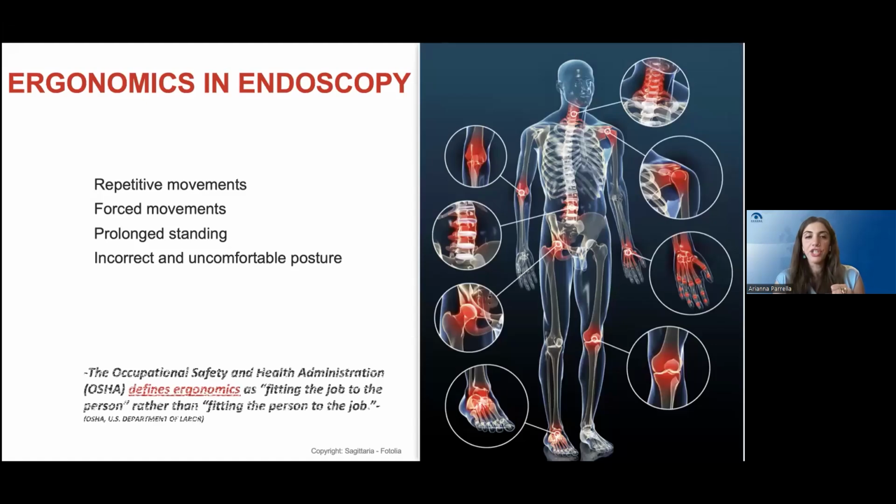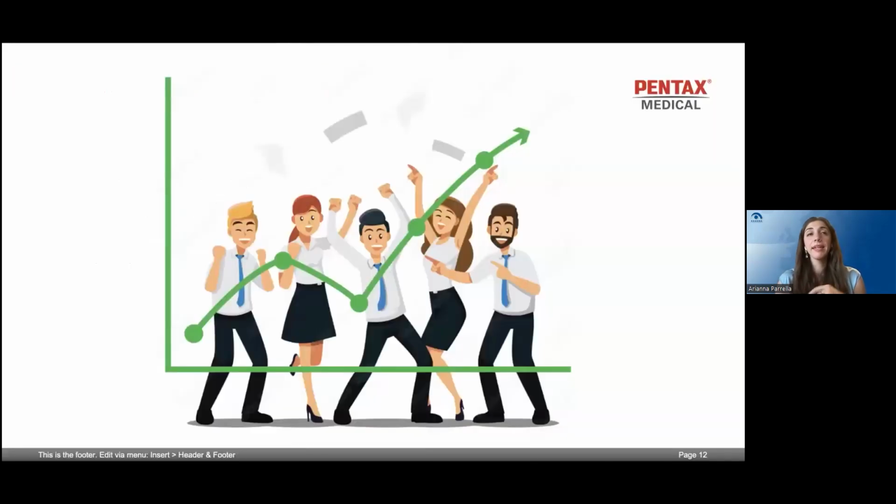I found a nice definition. OSHA, the Occupational Safety and Health Administration, defines ergonomics as fitting the job to the person rather than fitting the person to the job. And I think that is essential to understand why ergonomics plays a critical role in the reprocessing process. And if we can reduce the workload and improve the workflow, we can have, let me say, happier, more satisfied colleagues that can be more productive, committed, and actively collaborate on other needs of the unit.